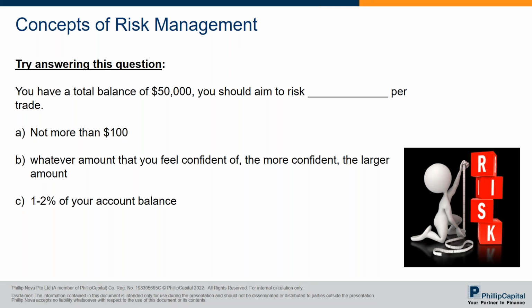Okay, pop quiz number 1. You have a total balance of 50,000. You should aim to risk: A, not more than $100; B, whatever amount you feel confident of, the more confident, the larger the amount; or C, 1 to 2% of your account balance. So go ahead again, help me fill in your answers in the chat box. Just key in what you think is the right answer, and we will review that shortly. I'm going to give you a couple of seconds.